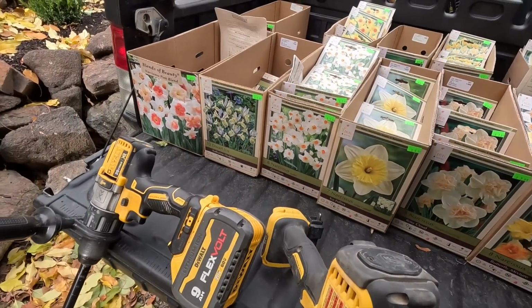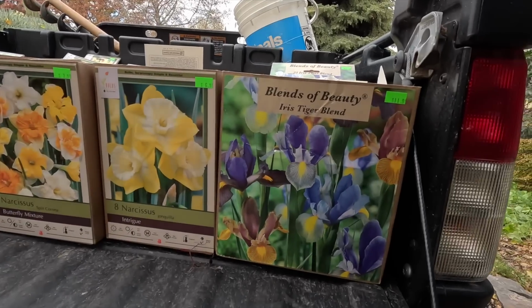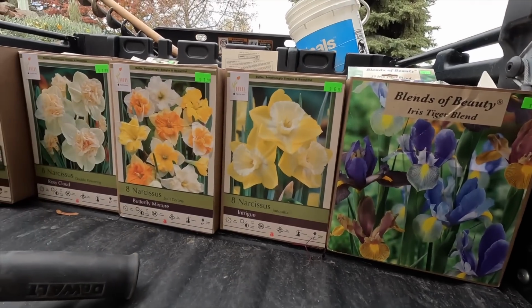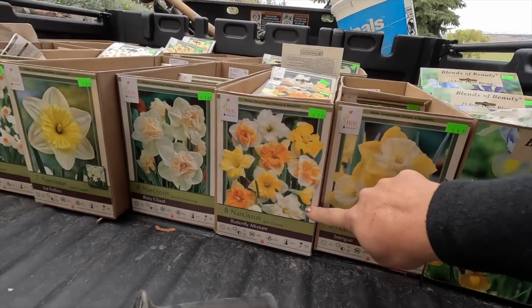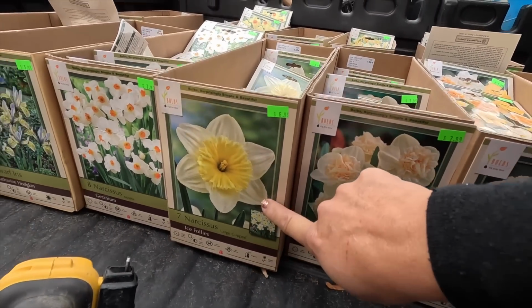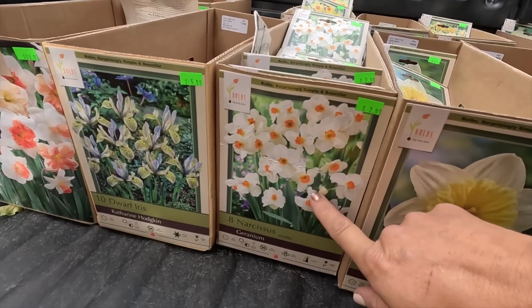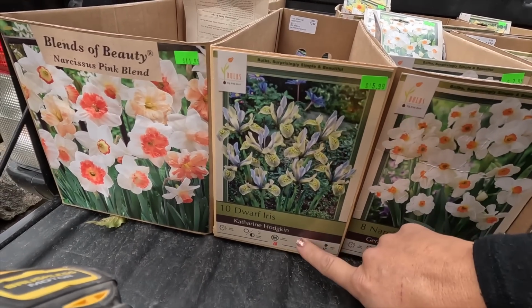Oh my goodness. Oh, look at all of these beautiful bulbs. We've got Iris here, the Tiger Blend. And then in daffodils, there's a variety called Intrigue, Butterfly Mixture. Ooh, I love this one. Rosy Cloud, Ice Follies, Geranium, more Iris. This is a Dwarf Iris, Kathrine Hodgkin.